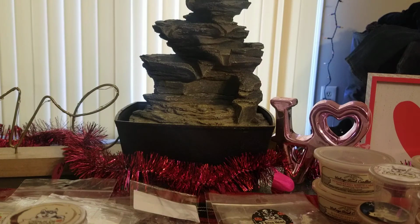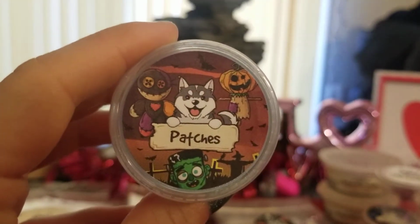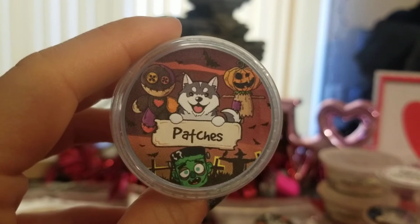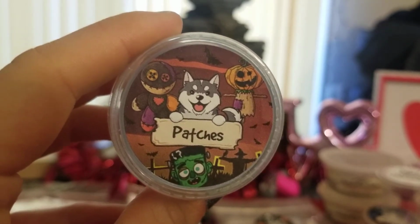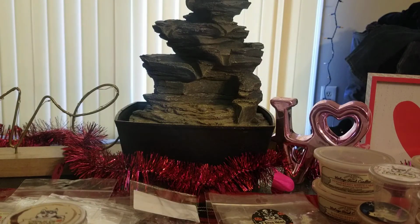And then the last thing that I melted is Patches from Woof Wicks. And this was also in the Halloween Advent. And this one is Blueberry Pumpkin Patch, Zucchini Bread, and Sugar Milk. So I actually bought a crumble cup in this because I loved it so much.